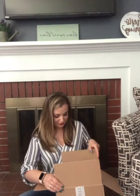So every time you receive a box from Stitch Fix, it contains 5 items, and you get to pick whether that's just clothes, or clothing and shoes, or clothing, shoes, and accessories, whatever combination. Mine, I typically just stick with clothing and shoes. So every box you get is going to contain 5 items. So let's open this and see everything that I got for the month of June.